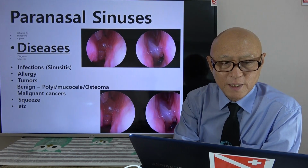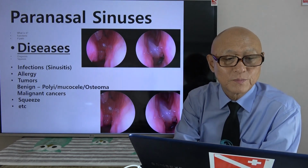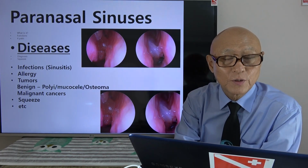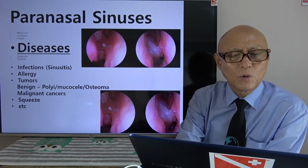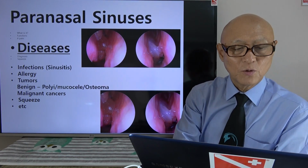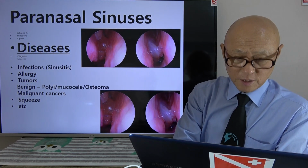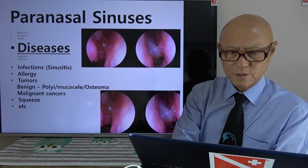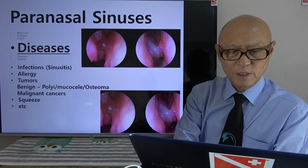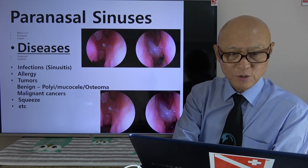So let's take a look at some diseases of the paranasal sinuses. Infection, we call it sinusitis. Allergy, certainly, yes. Tumors: benign ones, nasal polyp, mostly from allergy, mucocele, osteoma. Malignant cancers, yes, there certainly are some sinus cancers. Once we have it, the way we treat it is very destructive. But I won't talk about that.